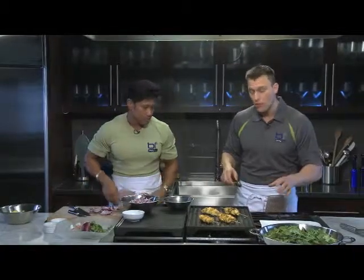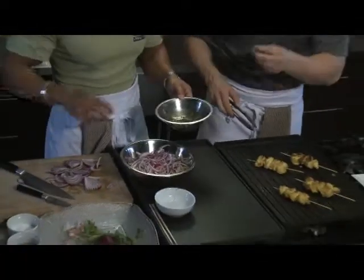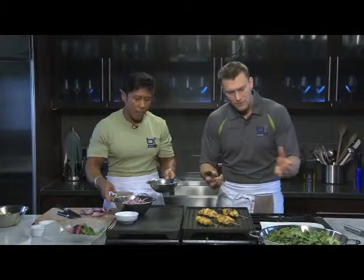So what I'm looking forward to the most here is this nice curried chicken with our garlic and our ginger, but it's such a different type of taste and texture with this. I'm looking forward to seeing how well the flavors blend together.